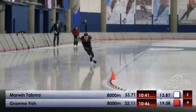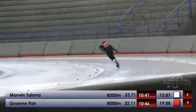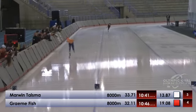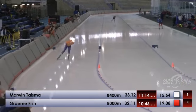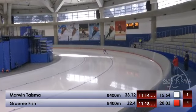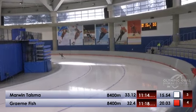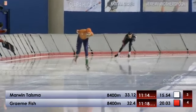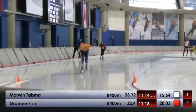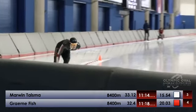Talsma and Fish. As they come around, exciting 10K here as Talsma comes through. What will his lap time be? 33.1. He brings it back down. No quit in Marvin Talsma. Graham Fish, 32.4. 4 seconds back now. Only 4 laps left, though. Is it too little, too late from Graham Fish?